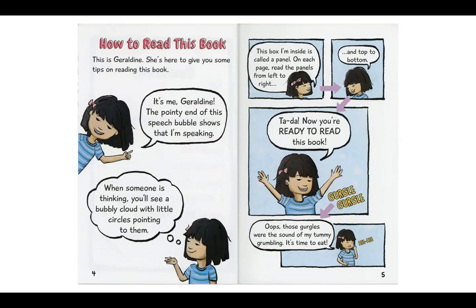Gurgle, gurgle. Oops, those gurgles were the sound of my tummy grumbling. It's time to eat. Hee hee.